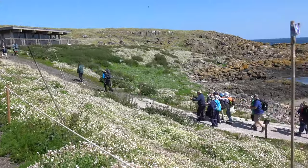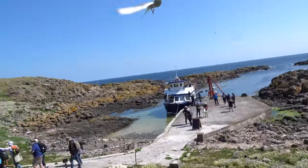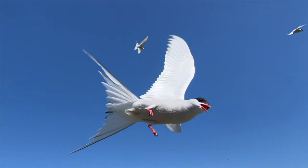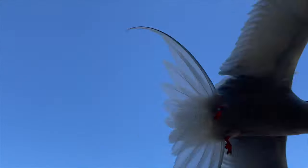Before reaching the puffins, you will need to pass the Arctic tern colony, which is close to the harbour. The terns become very territorial during nesting season and will protect their nest by pecking anyone who comes near. You should definitely wear a hat.